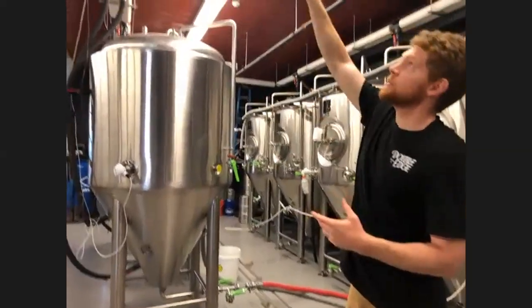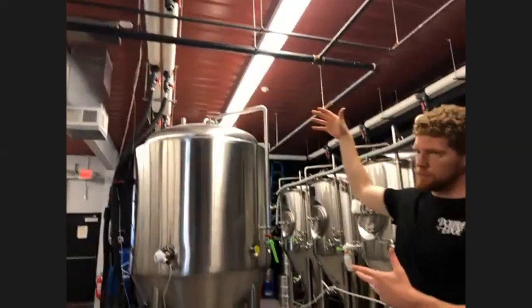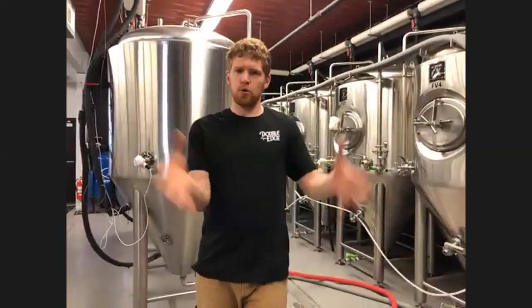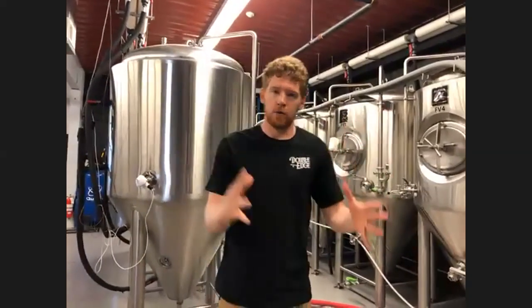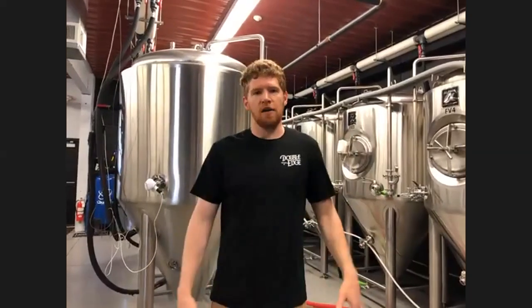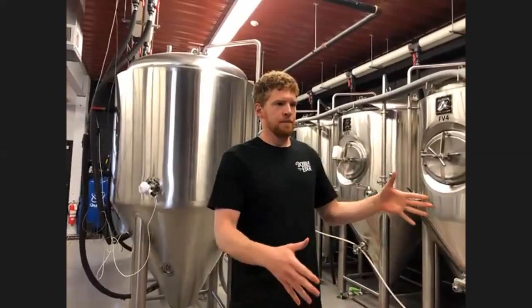And the pipes you see up above, these big insulated white pipes, are our glycol system. It's essentially a refrigerant that keeps the tanks cool, or at the temperature we want, while it's fermenting. Fermentation is exothermic, so it creates heat. If we don't keep it cool, the yeast will create a lot of heat, and the beer will get too warm, and we'll get some off flavors or flavors we don't want in the beer. So it's important that we keep the beer at a controlled temperature during the fermentation process.